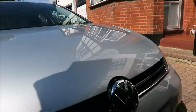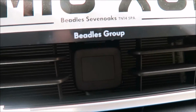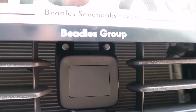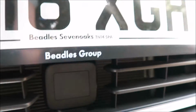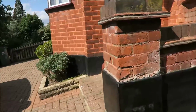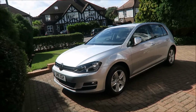And then we come down to the grille here. Somewhere along there's the radar housing, which sends a beam of radar out and controls the distance from the traffic in front. It's just a plate. Perhaps I should have done this on a less bright day really. There's the car.